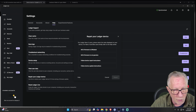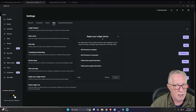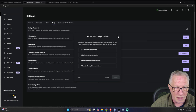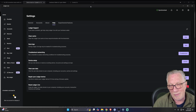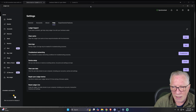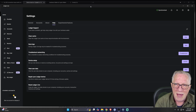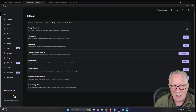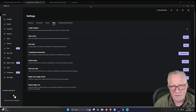There are 4 different options here depending on the issue that's showing on your screen. All of these features are available in Ledger Live in your settings in the help section. So this would be the best place to start. Your last recourse should be contacting Ledger. Self-custody is about self-responsibility. Really, when you're dealing with self-custody and you're holding lots of crypto, you should exhaust every local possibility before contacting Ledger. I'm not saying Ledger support is bad. I'm just saying that for your own peace of mind, there are many tools here that you can use to troubleshoot your device locally.